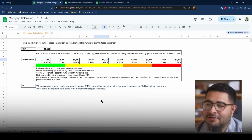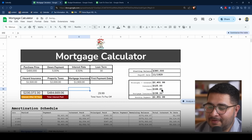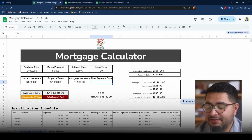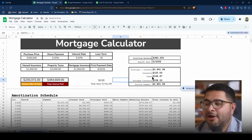In this case, let's assume you're very standard and you're going to be at $1,900 for 5% down. So we're going to put $1,900 here, and that's going to be the monthly payment here. First payment day, today's April 14th. So let's say we're closing today. So your first payment would be June 25.